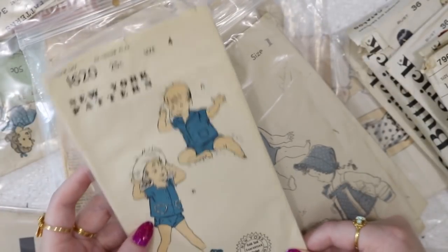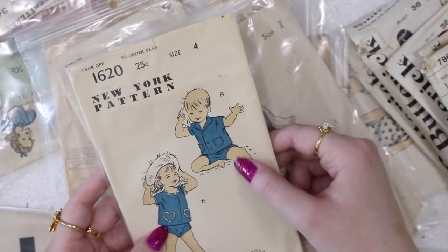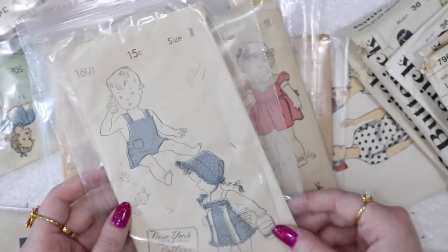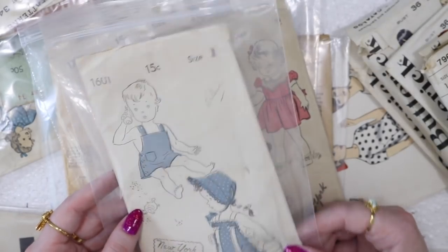This is a New York pattern in a size 4, probably from the late 40s, early 50s. You can make a little set of shorts or this jacket, and it looks like they have a boys version with kind of a more traditional collar and pouch pockets, and then a girls version with heart-shaped pockets. Another New York pattern, this one is probably from the 30s or early 40s, you can tell by the different font. It's in a size 1 for a little romper overall thing.